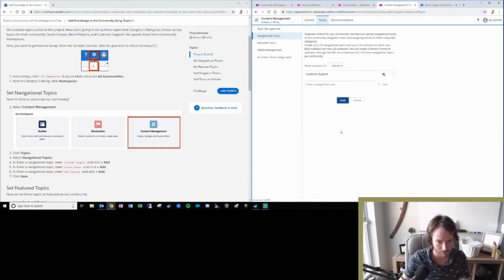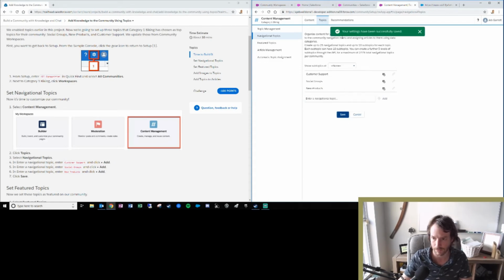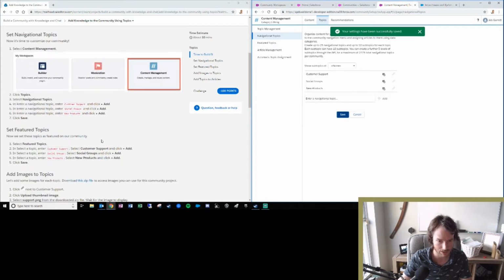And we're adding it. Again, we're going to do the same thing for social groups, and we're going to do the same thing for new products. And click save. Boom, changes have been successfully saved.